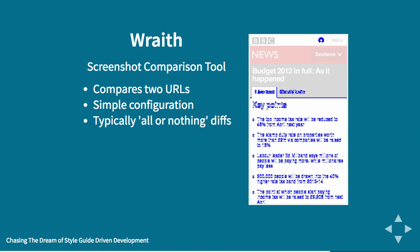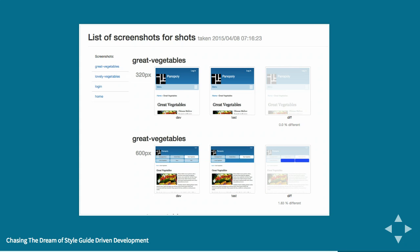But I believe that Wraith can do more now as far as testing against a local baseline, so you don't have to test against like two live sites. And there's also more that you can do as far as targeting individual components on a page. So that's definitely more in line with what I'm looking for one of these tools to do. It also generates a nice little report that shows you the screenshots it took and the diff.